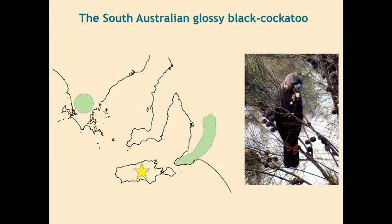There's the glossy black cockatoo up there, that's a female. They occur on Kangaroo Island, but they're currently restricted to Kangaroo Island. Previously they used to occur on the Fleurieu Peninsula and up into the southern Mount Lofty ranges. There's also evidence that they used to occur on the lower Eyre Peninsula. We don't really know where, so I just put a blob there.